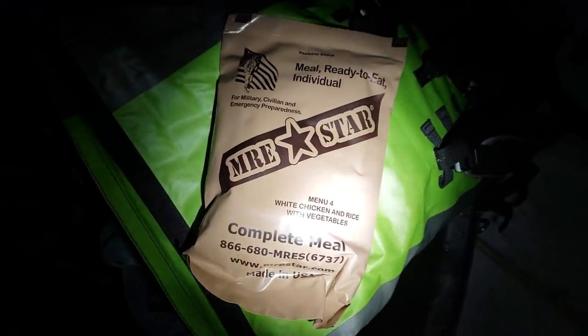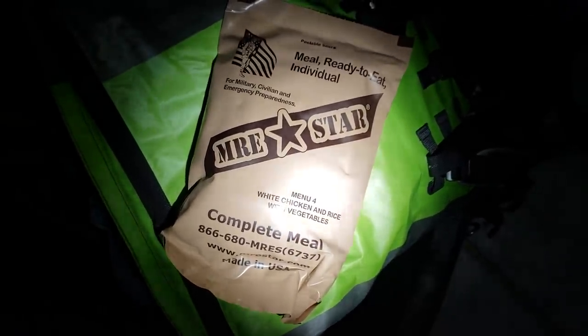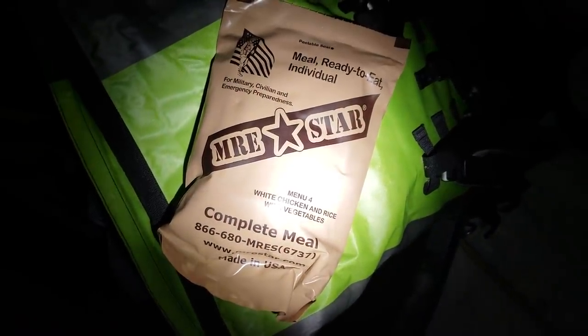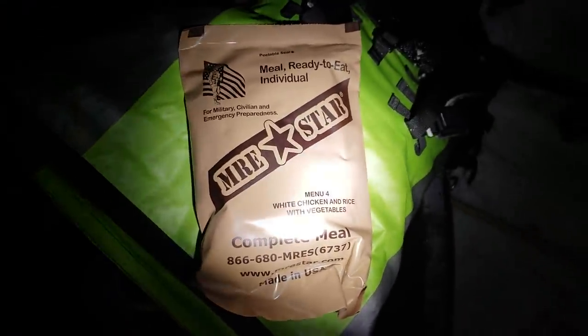And what's for supper? Well, it's the MRE. I'm going to have menu 4, which is the white chicken and rice with veg. So that'll be really easy. I actually don't need the fire to make this meal. I just need some water. This one in particular has a special unit in there that heats the food for you. It's about 1200 calories of food right there, so that should get me through the night no problem.